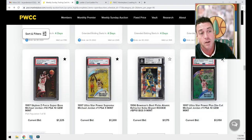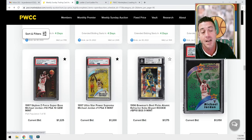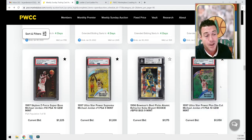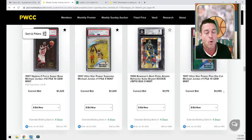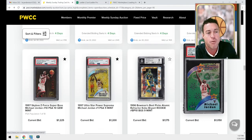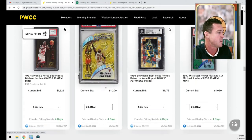I've got it starred because right now I think I have a Star Power PSA 9 I would love to upgrade. I just sold a bunch of cards in the last PWCC weekly auction, so I've got a little bit of money to play with. I'd love to take a run at this Jordan Star Power Plus and see if I can get it at or under comps. I'll probably go after it, but I probably will not go after it crazy aggressively or be crazy willing to pay over comps.